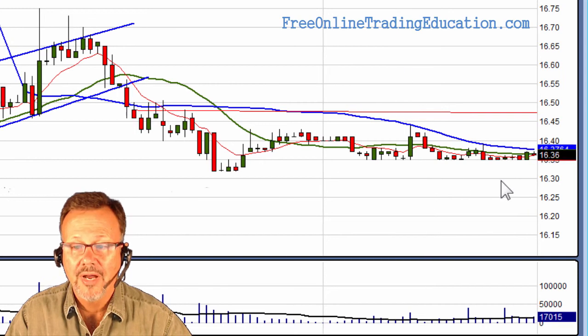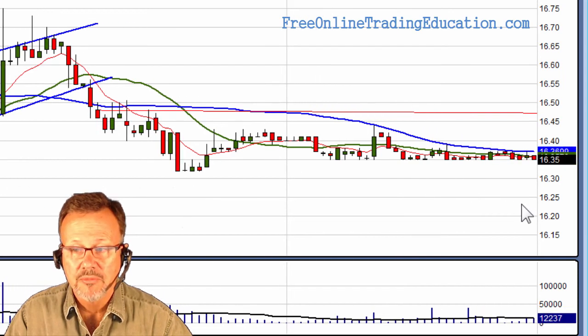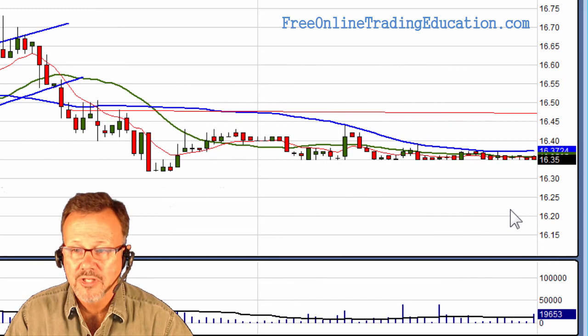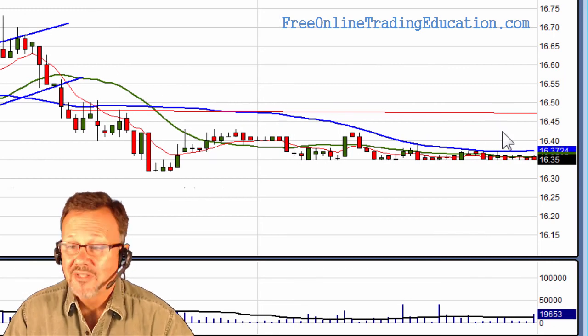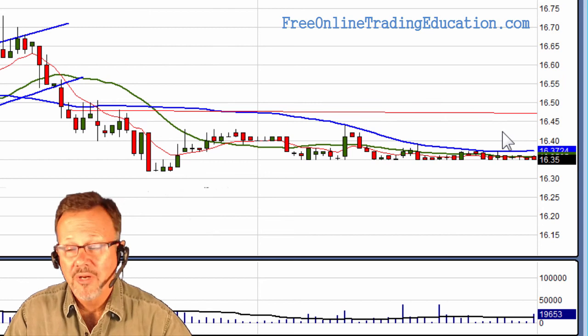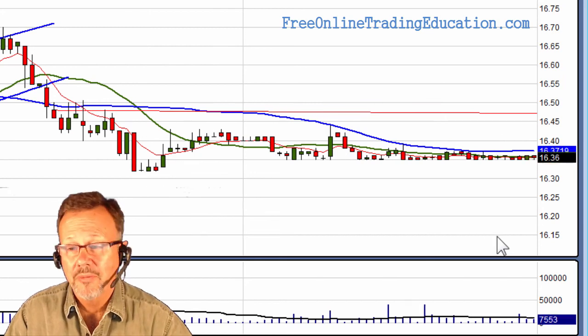Now we're working on an hour here, and I'm still in the trade. I'm thinking, okay, I may just go ahead and get out at 16.35. It would only be for a small percentage, but my stop is in the money. Zero risk on this trade. If it breaks out, I still make a little bit of money, and if it breaks down, I'll make a little bit more.